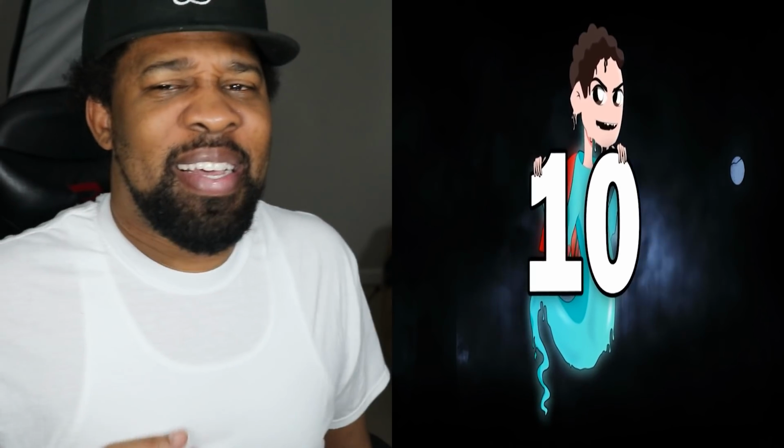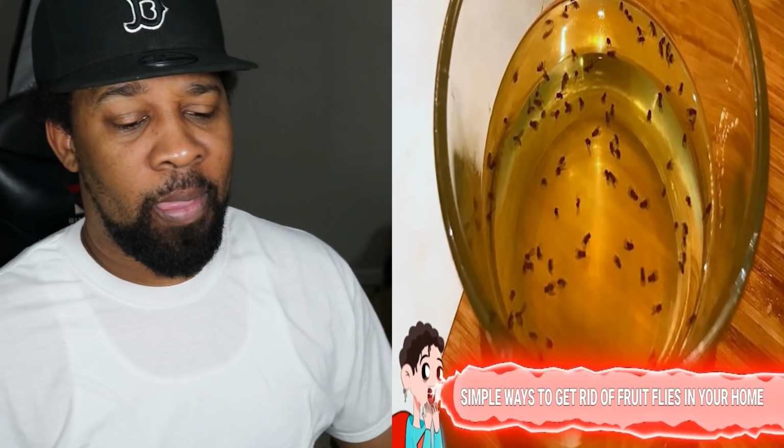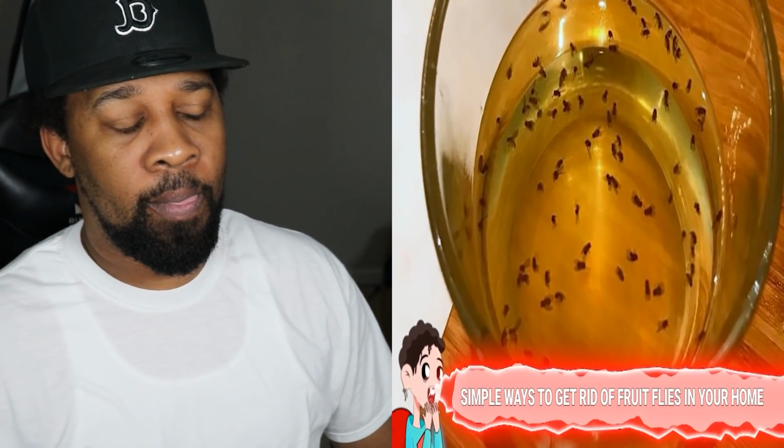Number 10. Simple ways to get rid of fruit flies in your home. Do you know what attracts fruit flies? They basically love everything that's ripe, rotting, or decayed fruit and produce. They also seem to be quite attracted to fermented goods such as beer, liquor, and wine. And let's not forget how much they enjoy hanging out in trash cans and garbage disposals. So never have these items in your house.